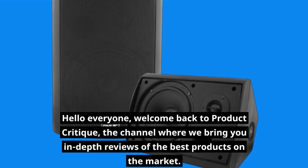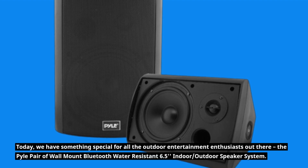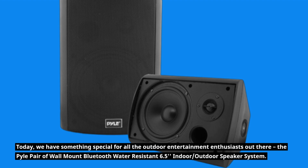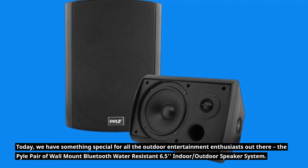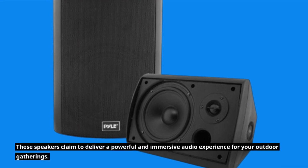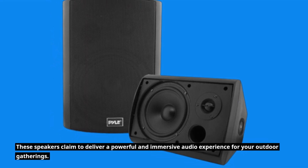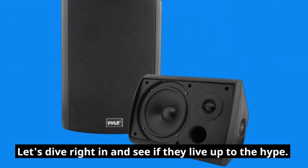Today, we have something special for all the outdoor entertainment enthusiasts out there. The Pyle pair of wall-mount Bluetooth water-resistant 6.5 inches indoor-outdoor speaker system. These speakers claim to deliver a powerful and immersive audio experience for your outdoor gatherings. Let's dive right in and see if they live up to the hype.